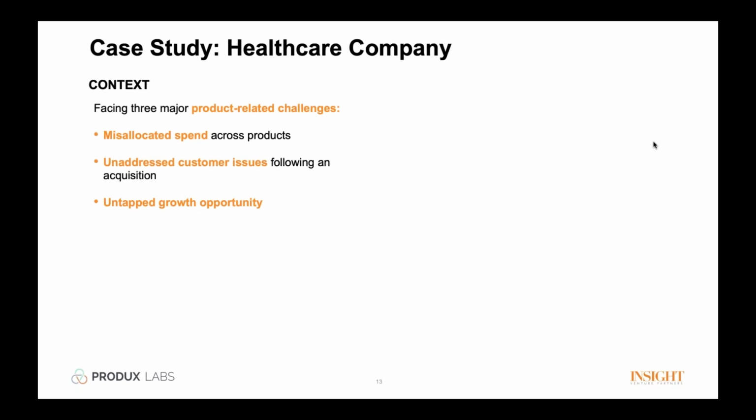Just like Kevin was talking about, it's about the capacity planning. Where are we investing in our different products? How do we put people across the different initiatives that we have going on? They also had unaddressed customer issues following an acquisition. They saw that one of the product lines that they had recently acquired was churning at a really incredible rate, and they needed to figure out how to stem that churn, but also what's causing that churn. And then the third problem that they were experiencing was an untapped growth opportunity.